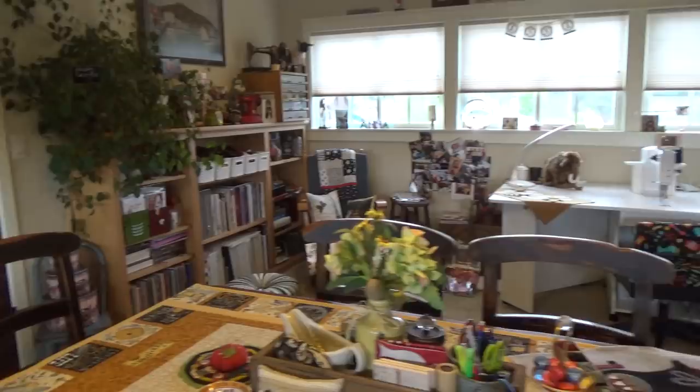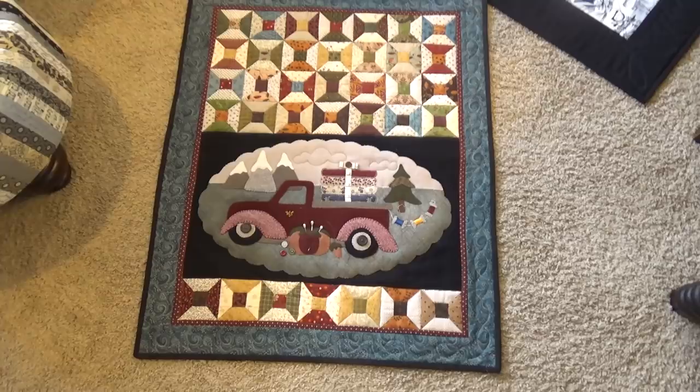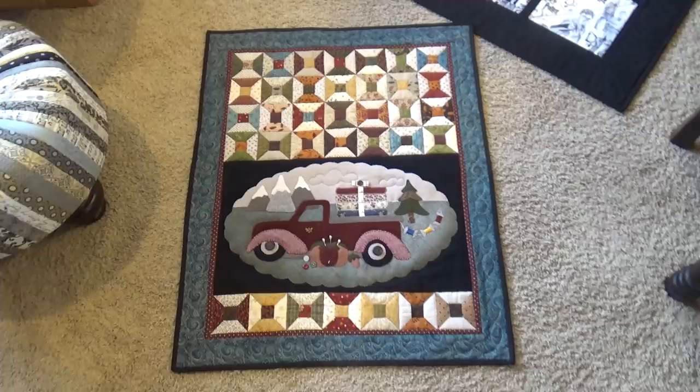And just to show you what I've been up to, I finished my storybook quilt. It's a Stacy West design that I enhanced. And then she and I made the label, signed the label. And so this will be auctioned off at the Sisters Outdoor Quilt Show. I sure would like to have this one. It's called Earl's Truck.